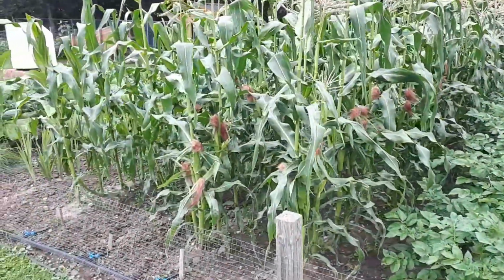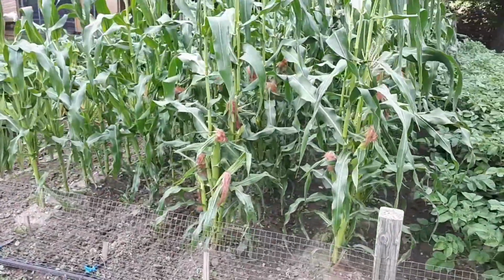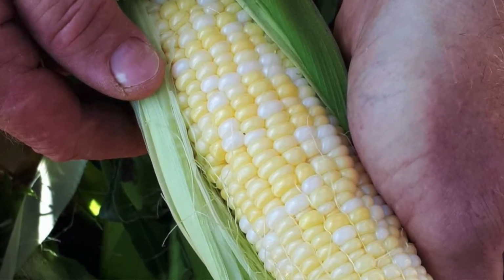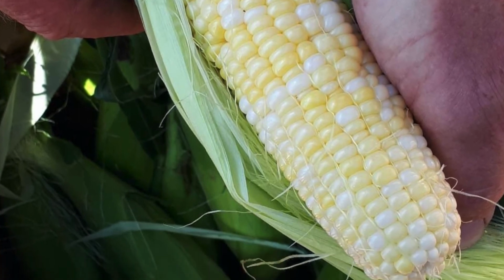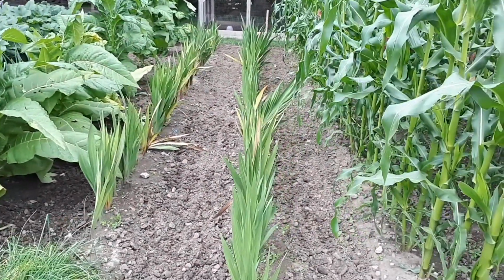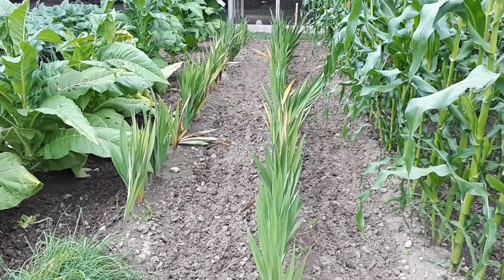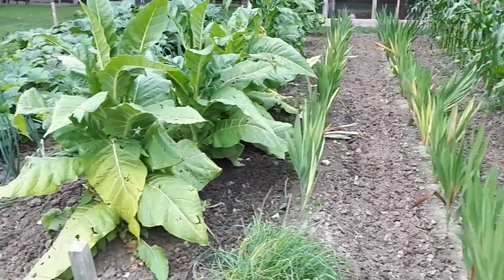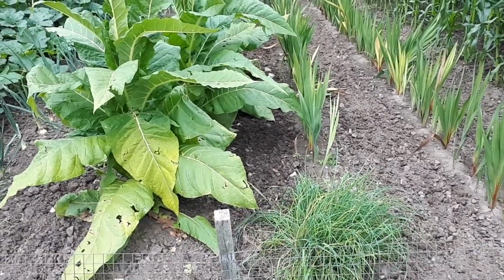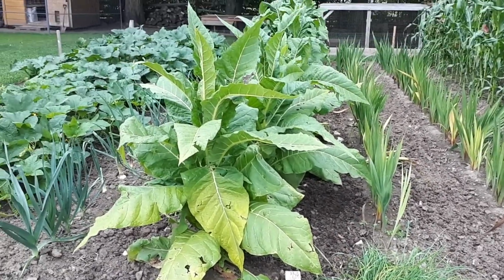Next we have 4 rows of sweet corn, and this variety is called Luscious. We grew that last year and it was fabulous. And then we also have our gladiolus. They were kind of affected by the heavy winds. You can see some of the ones that have flopped over there. Not too bad. My chives there, I'd cut those back and they're kind of getting a little bit wild again.